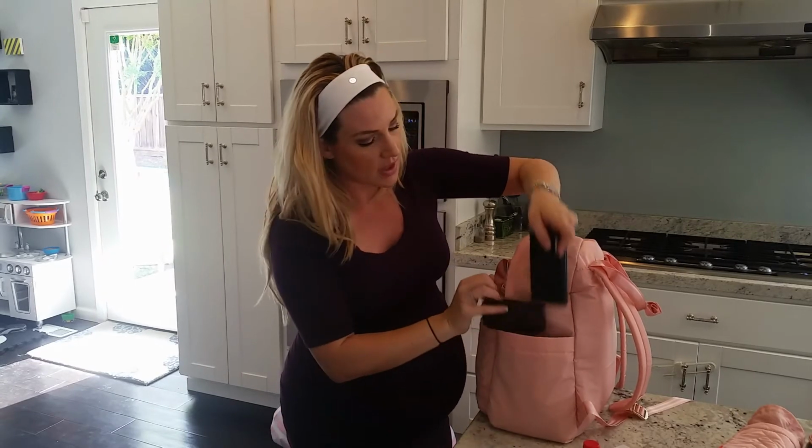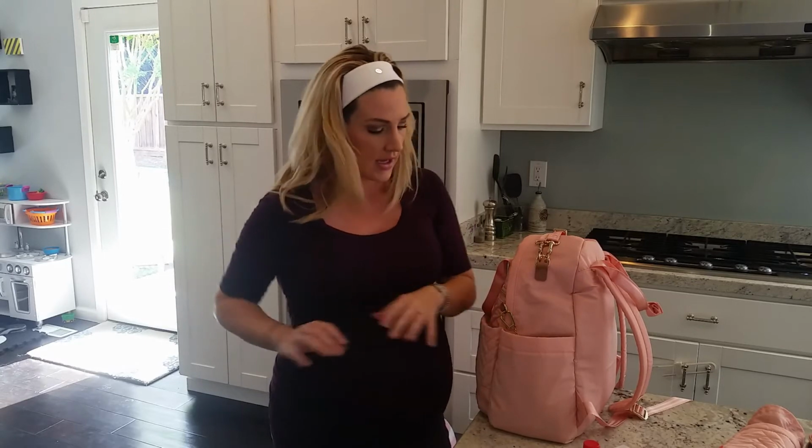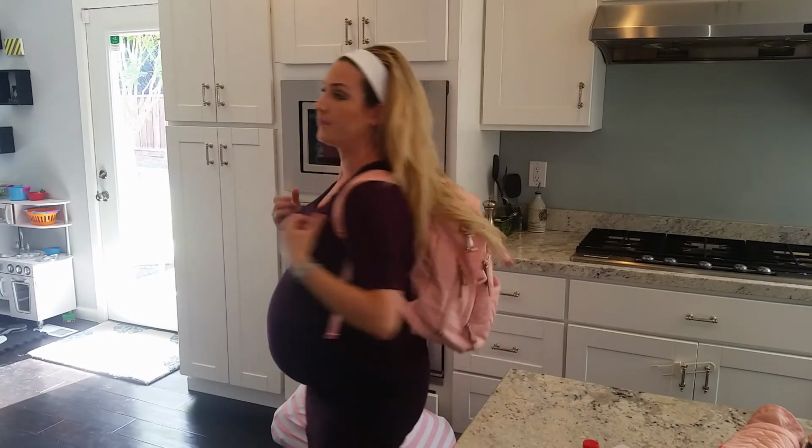So basically this is where I'm gonna keep my phone, because I cannot stand having to unzip something to find my phone. I just can't. I'm used to tote style purses. I'm used to purses, you just drop it in, it's like a big bucket. I'm used to digging, I'm fine with that. What I'm not fine with is wanting to answer my phone because I can hear that it's ringing, and I have to unzip a bunch of stuff, and I'm like, where the hell is my phone? No. So that was something I really took into account when I was backpack shopping.